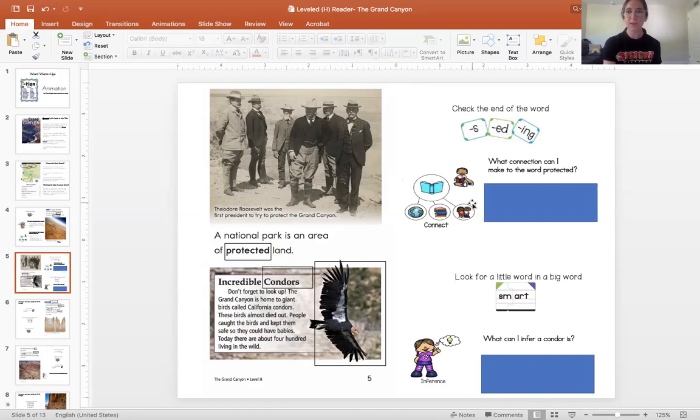What connection can you make to that word protected? What does protected mean? When have you heard that word? I know that I can protect the oceans by recycling. Protect must mean to keep safe. So a national park like Yosemite or the Grand Canyon is an area of land that is kept safe. I wonder who keeps it safe.